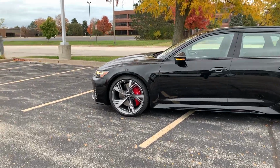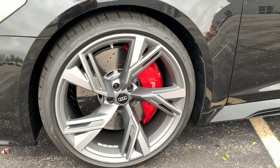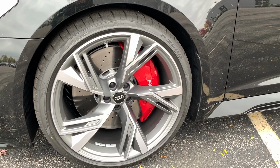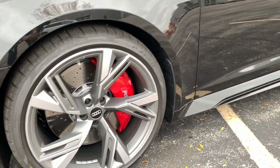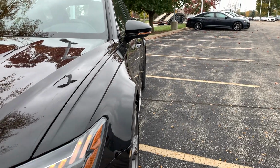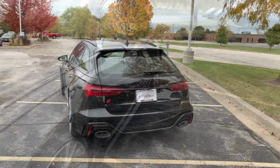And this view also gives you a good look at these amazing, huge 22-inch wheels that you get on the black optics package. They really fit the car. They're very aggressive. They're really nice looking. And behind that, you can see the red RS brake calipers, which also fit the car nicely. Moving along to the side of the car, you can really see where the fender flares out. It's very aggressive, gives the car a really wide stance, and it looks really, really nice.